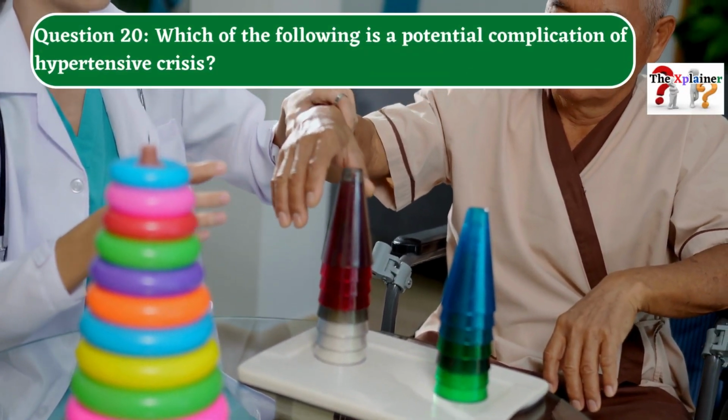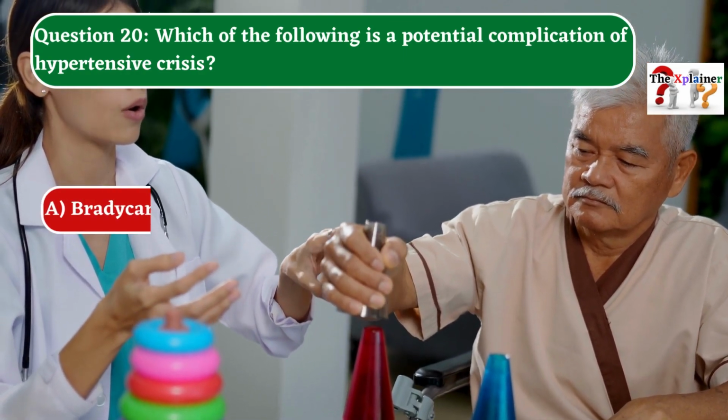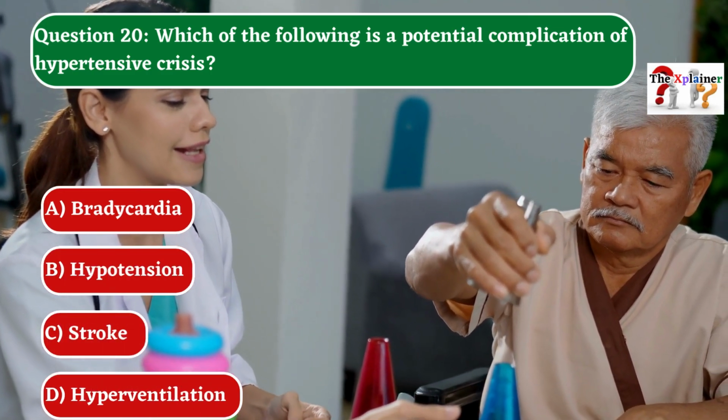Which of the following is a potential complication of hypertensive crisis? Is it A. Bradycardia, B. Hypotension, C. Stroke, D. Hyperventilation?